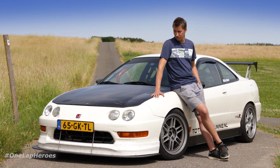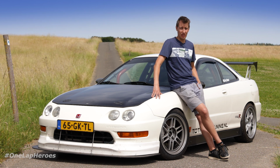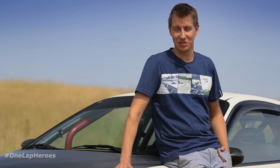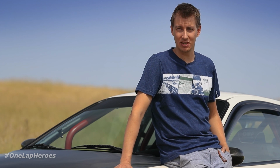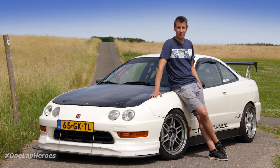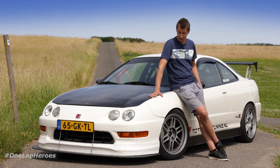Then I wanted to try something else engine wise. So I got the K24, and from then on my goal was going sub 8. Of course, we were still lacking grip. There was more performance in the car. After that, there was not really a goal anymore, but just trying to improve myself, the car, the setup, getting to know how the setup works.